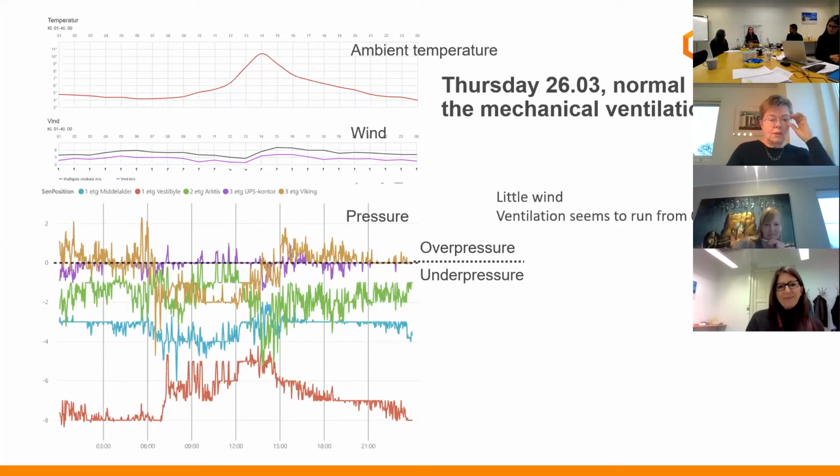So if we, for example, look at the first floor, Middle Age, that's the Turkish one. Then we see a quite stable situation, and then the pressure drops from 6 to 3 o'clock, and then it's stable again. And so we see that there's a fluctuation, a change in the pressure situation between 6 o'clock and 3 o'clock, and that is caused by the ventilation system that makes a change in the pressure in the building.